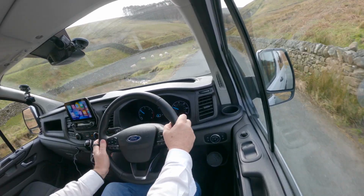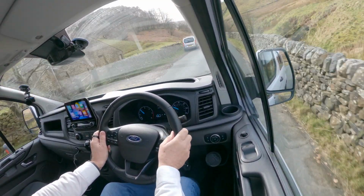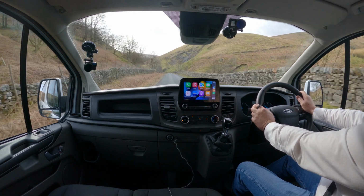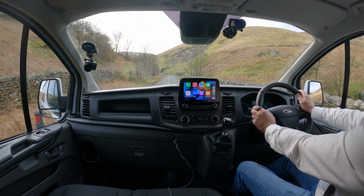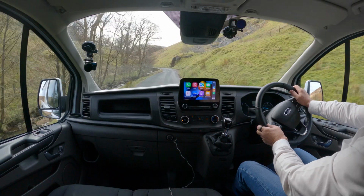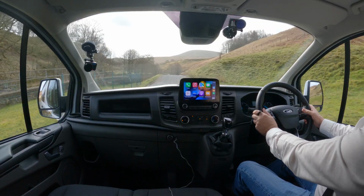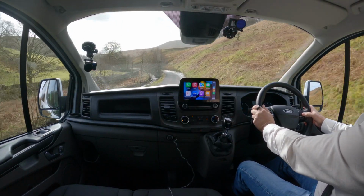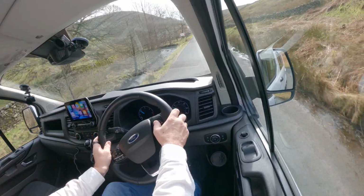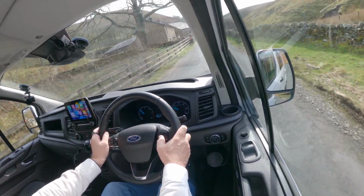So what else? Indicators on the left, wipers on the right. Your lights are here. It's got automatic headlights should you wish to set them. Left hand side of the dash is rev counter. Your information display in the centre there. And speedo on the right. Underneath your information display in the centre is your coolant temperature gauge and your fuel gauge. Just flipping through there, showing your average miles per gallon, how far you've travelled, engine on normal operation, digital speedo there.